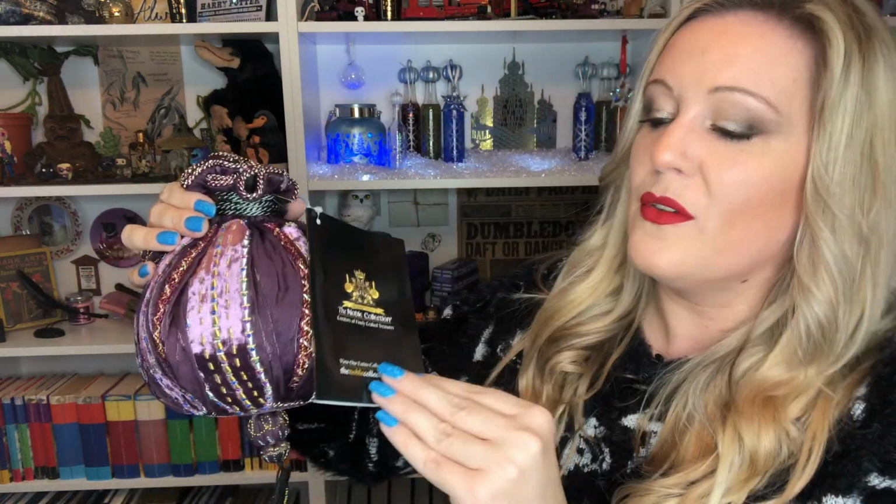Now, attached to the bag is, I like this. The bag, it's beautiful. I'm not going to lie, it is gorgeous. So let's just get on and see what else we like, or hopefully there'll be nothing else for me to whinge at. But there's a Noble Collection catalogue attached to the bag.